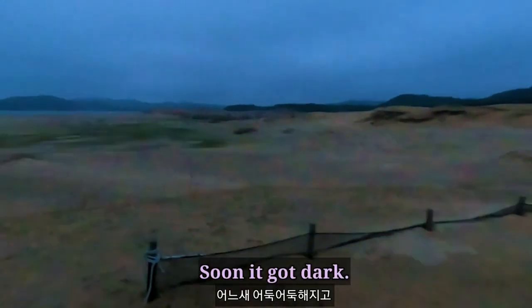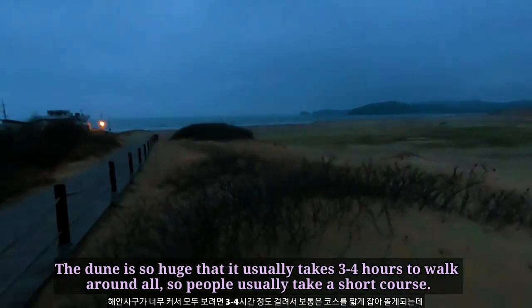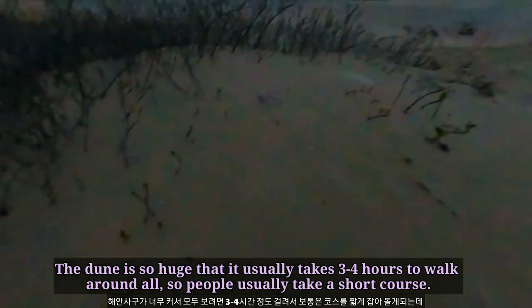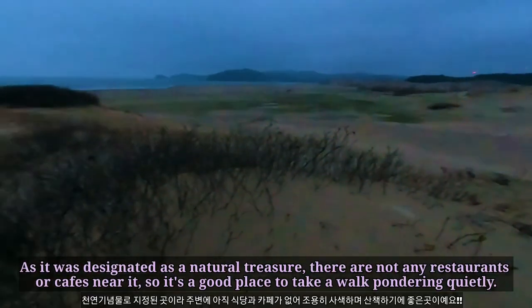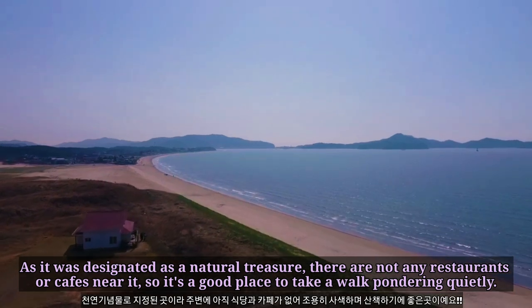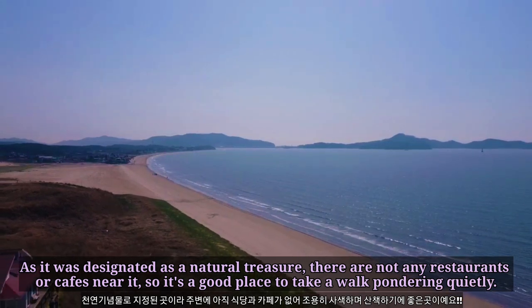Soon it got dark. The dune is so huge that it usually takes 3 to 4 hours to walk around all, so people usually take a short course. For me, it took 4 hours, including filming. As it was designated as a natural treasure, there are not any restaurants or cafes near it, so it's a good place to take a walk, pondering quietly.